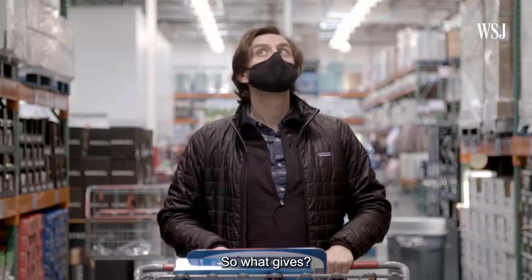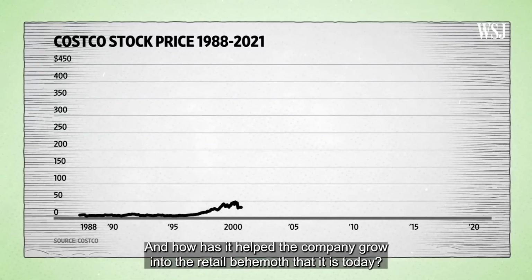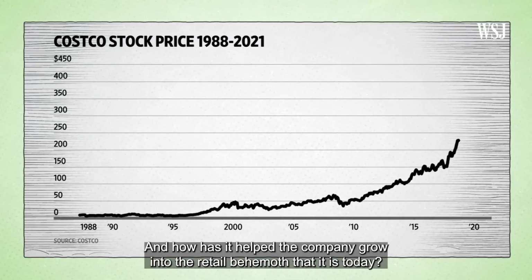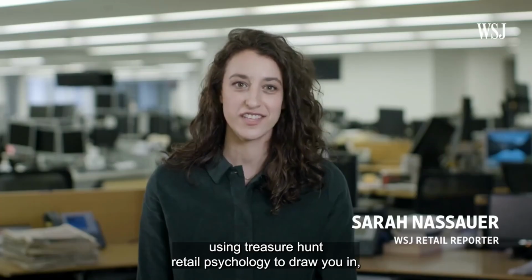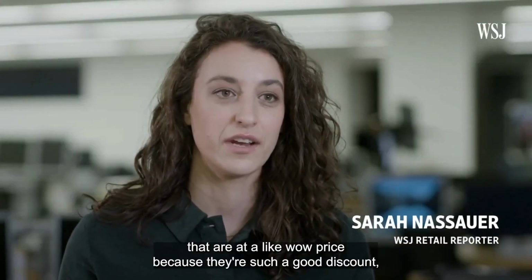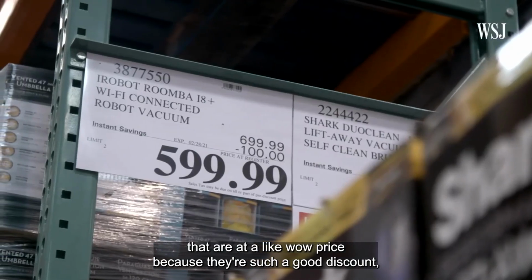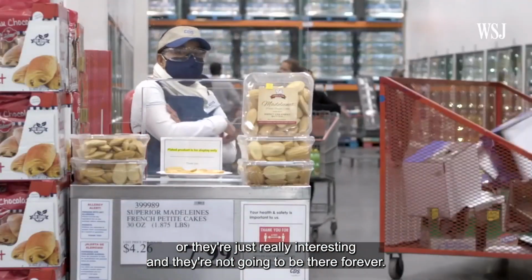So what gives? Why are Costco stores designed this way? And how has it helped the company grow into the retail behemoth that it is today? Costco is a big fan of using treasure hunt retail psychology to draw you in, which is basically having items on the shelf that are at a wow price because they're such a good discount, or they're just really interesting and they're not going to be there forever.